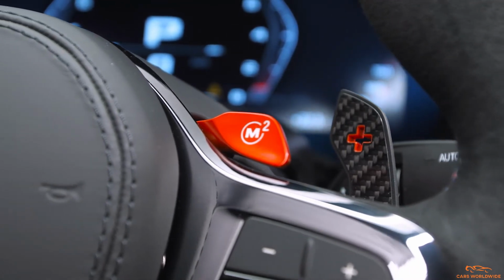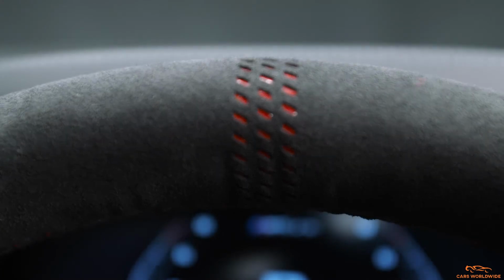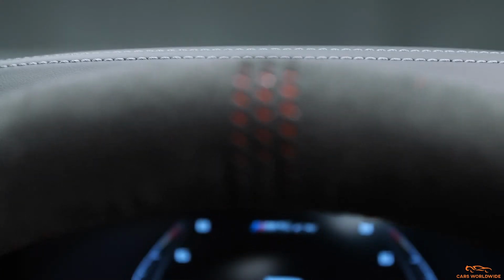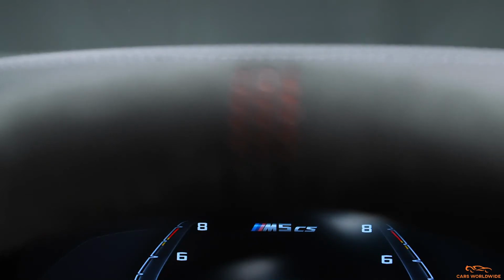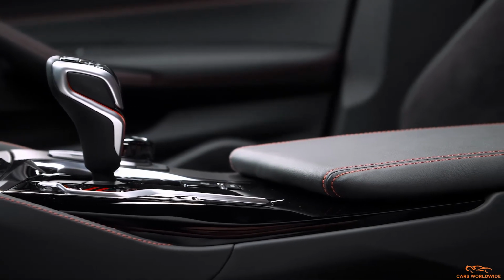According to BMW, the M5 CS will rocket to 60 miles per hour from rest in 2.9 seconds and top out at 190 miles per hour. Retained is the M5's 8-speed automatic and rear-biased all-wheel drive system known as MX Drive. At the push of the button, the driver can choose drive to go to the rear wheels only.